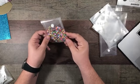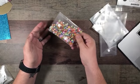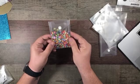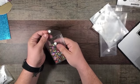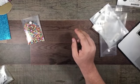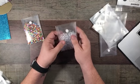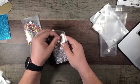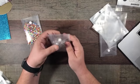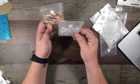I put some of the 3D sequins in them, and they're not going anywhere, because remember, they snap. So they snap closed. You can put a label on the front of this if you want. Also, I put some of our acrylic bubbles in them. Oh, looks like I didn't get that acrylic bubble all the way in there. So this is how I'm packaging these.